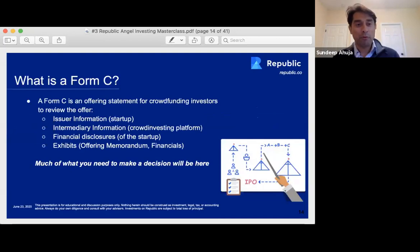What is a Form C? Form C is an offering statement for crowdfunding investors to review the offer, as regulation crowdfunding is regulated. These are forms that are filed with the government that contain issuer information, intermediary information (what's the platform? If it's Republic, it's Republic), financial disclosures that the startup has provided, and then exhibits to support the financing. A lot of what you need to make a decision will be there, in addition, of course, to what's on the deal page. The deal page is more of a summary, and you can click through for details.